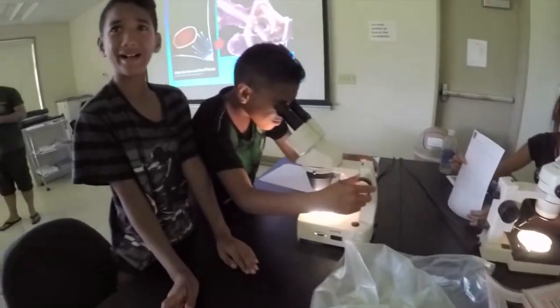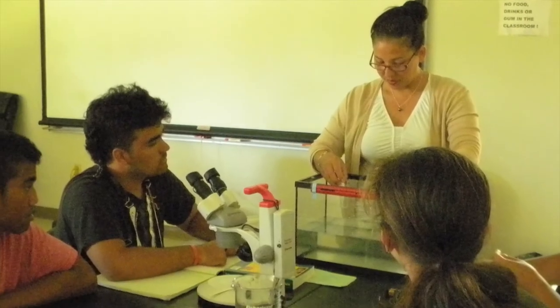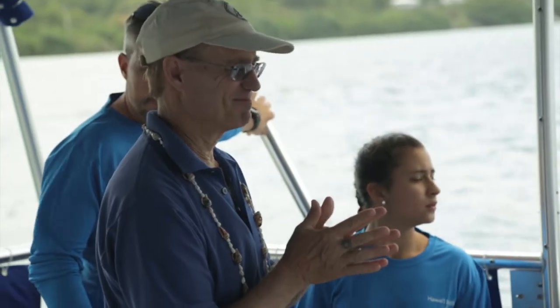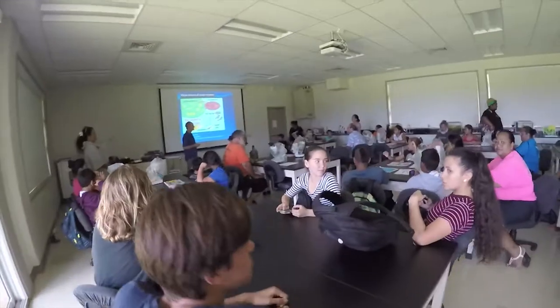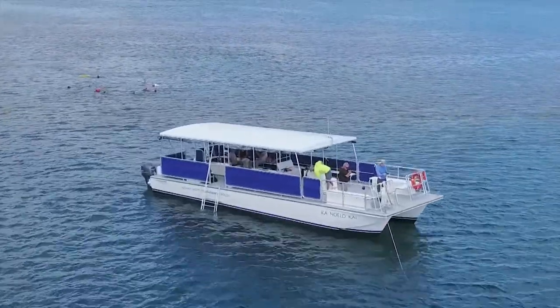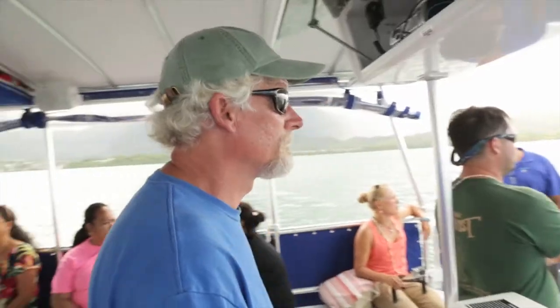Education programs led by Dr. Malia Rivera focus on providing rigorous and authentic research experiences for high school and college students. Educational specialist Mark Heckman leads programs for younger students, school groups, and the community. We traveled to the Hawaii Institute of Marine Biology aboard the new education boat, where visitors participate in plankton tows.